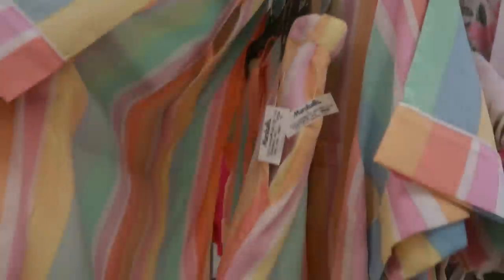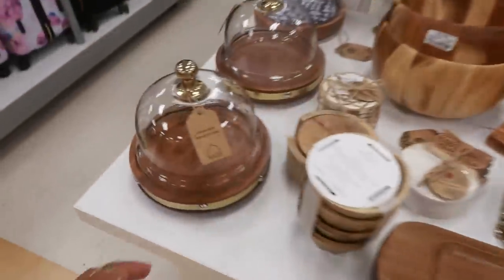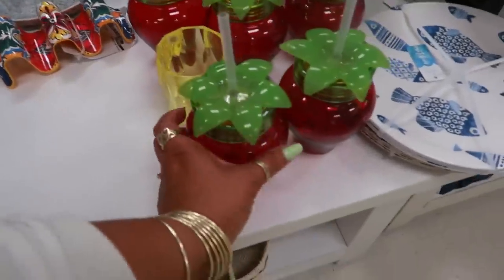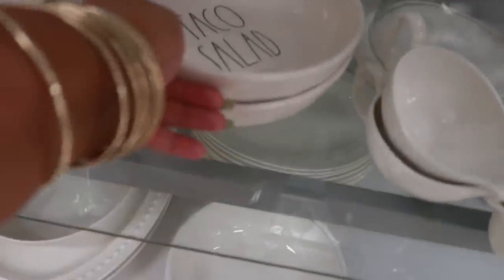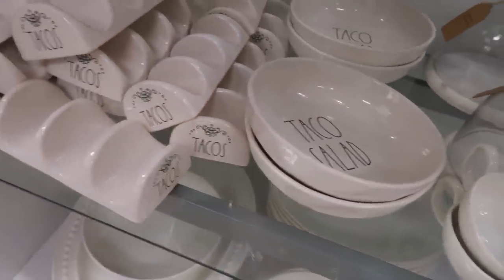Isaac Mizrahi, $17. Cute little pajama set with the shorts. Love the pastels. Some of their wood pieces right here. This is nice. A little cheese dome. Oh, look at these. $3.99. There's a taco salad bowl. $9.99. Why did that just make me want to make taco salad tonight?